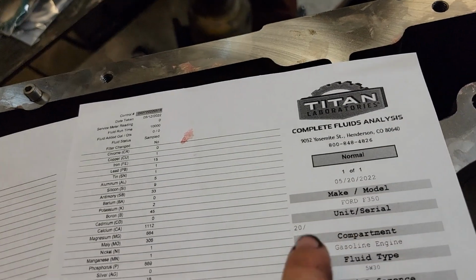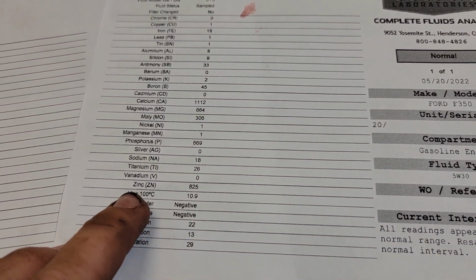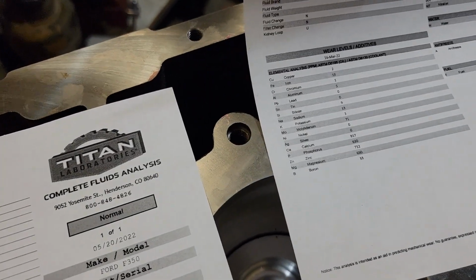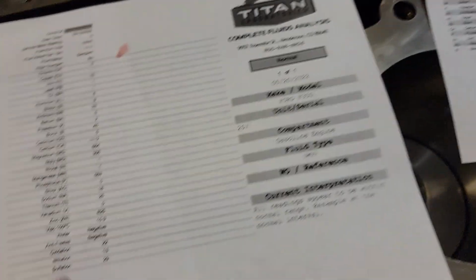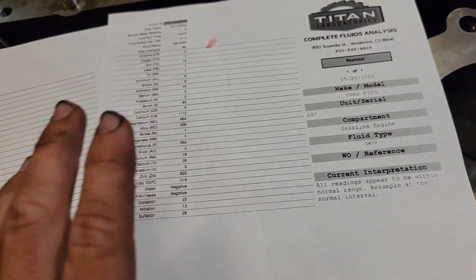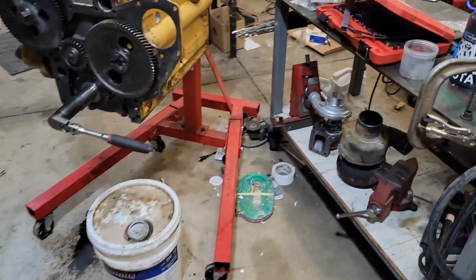So this would be the Schaefer's oil. Schaefer's did outperform. If we go to our zinc, 825 compared to 712. So we got her beat just a little. Let's go to phosphorus, 669 over 620. So the Schaefer's 15W-40 with no additive got her whipped. I even think I got a bottle over here. Maybe I might have used it all. Yeah, I'm gonna have to get some more. But anyways, it got her beat pretty good.